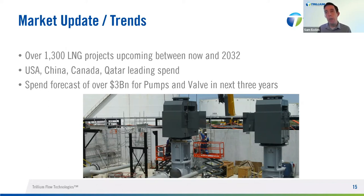But in terms of spend, you can see the four that make up the vast majority of it: USA, China, Canada, and Qatar, as you'd largely expect. But if we were to look at that chart by quantity, only the US and China would stay in that top four group. And again, just to try and quantify it in terms of dollar spend.